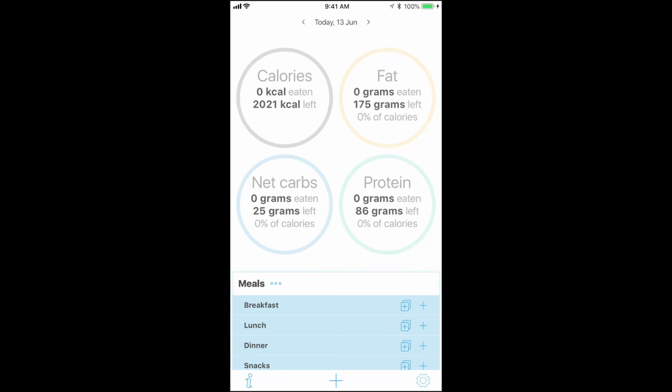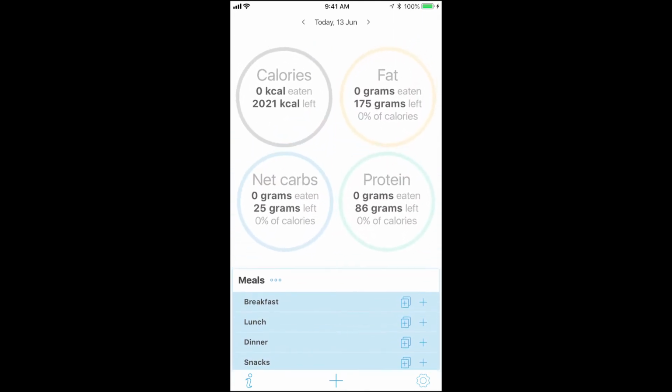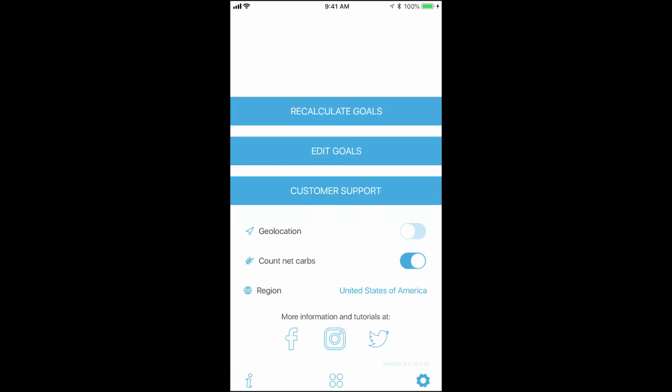I talked about the Keto Diet app and how you can track your calories, net carbs, fat, and protein. This one is very self-explanatory. You can obviously set up all your goals and your progress. This is a really, really easy app to use.